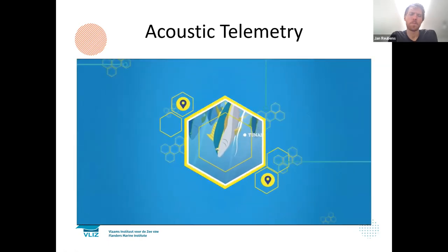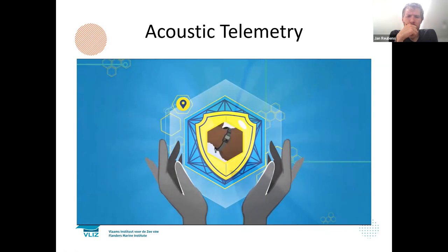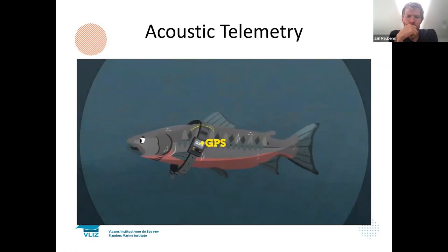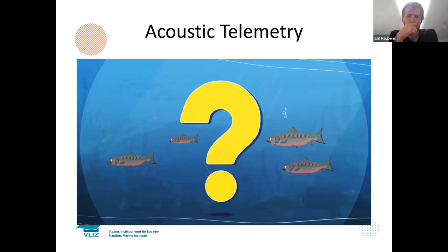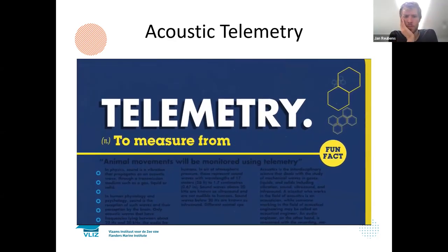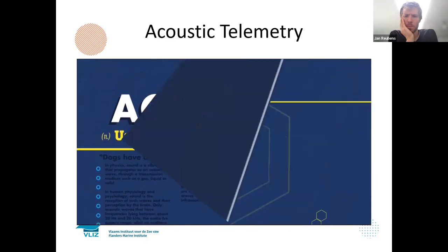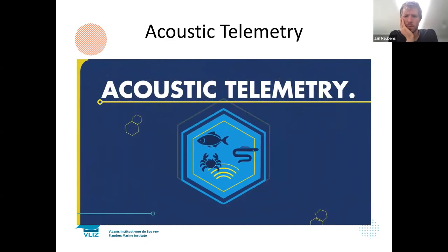Understanding where, when, and why animals move is necessary to adequately protect and manage them in a sustainable way. On land, we can use GPS to track animals, but that doesn't work in water. So how can scientists get this information when animals live underwater? One way to do that is using acoustic telemetry. Telemetry means to measure from a distance, and acoustic means using sounds. So scientists use acoustic telemetry to track animals from a distance using sounds.